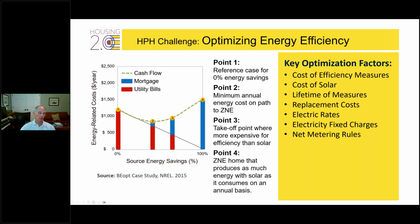So you can keep investing in solar to get to a point where you have no utility bills, you're zero net energy, but your mortgage may be higher than you were in the reference case, point one. But fortunately, the cost of zero keeps coming down, and eventually we get to zero at lower cost than a code home. So this is what we try to do. In the process, we're optimizing the cost of the energy measures, the solar cost, the lifetime of measures, replacement costs, electric rates and charges and metering rules, all that's factored in.